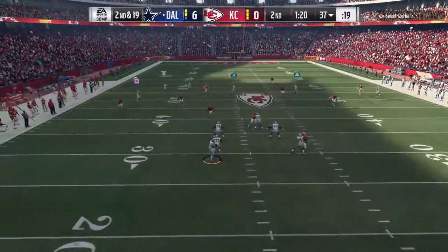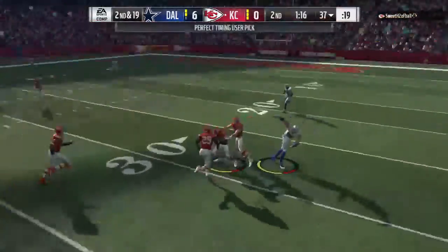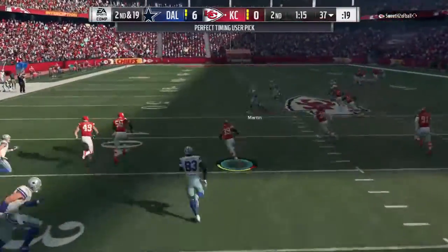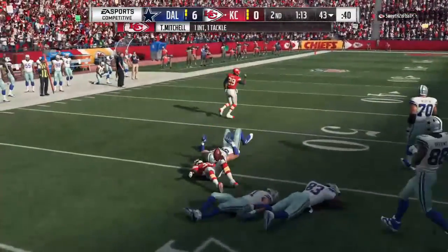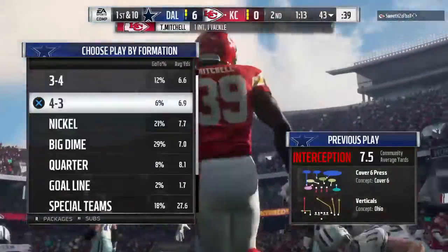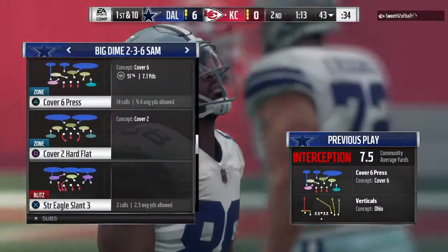Here's Prescott. And now he'll turn and off his back foot into heavy traffic, and it's intercepted. Picked off with great anticipation, and he's able to get it back here to the 43-yard line. And that's a great example of ball skills right there, partner.